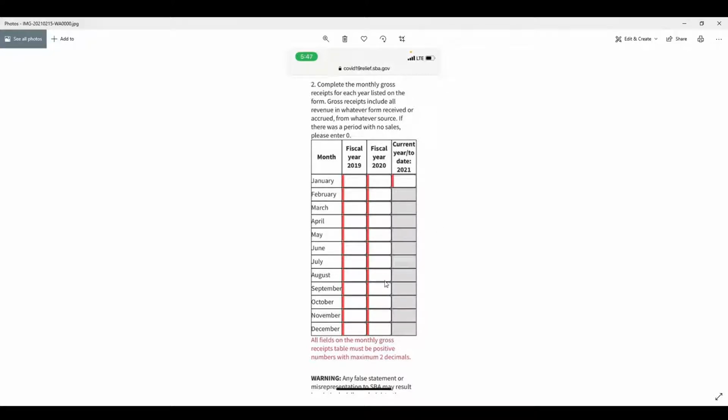With a method of accounting, or you could go to your bank statements, the bank that you use for your business, and take the deposits and write those down. Write them down first, before you put them in, so you calculate and see if you do qualify. So you would write down each deposit, sale or income that came in from January 2019 to December 2019.